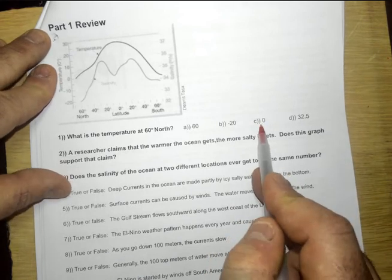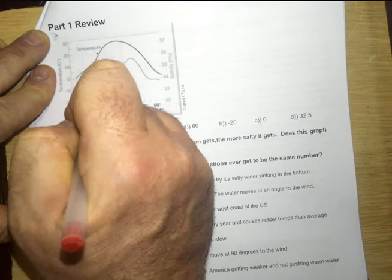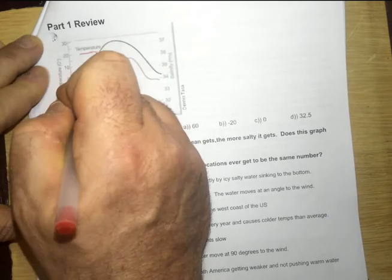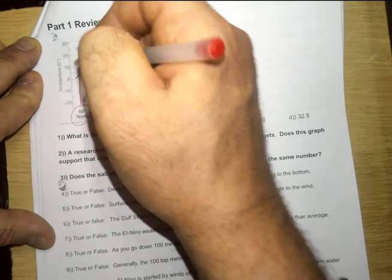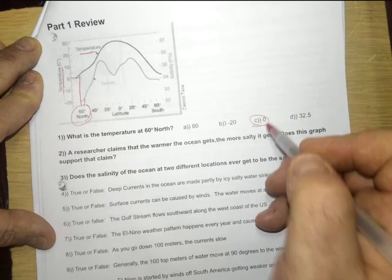Okay, let's look to see how they got this. We look at 60 degrees north right there. We go up to the temperature scale there, and then we have numbers on the right side and on the left side. We have to go to the side that's labeled appropriately, and 0 is going to work out just fantastic.